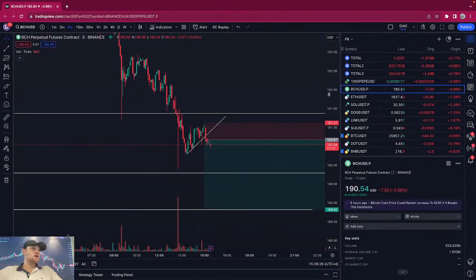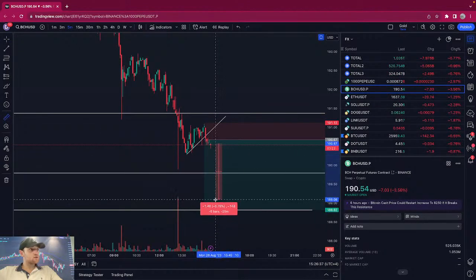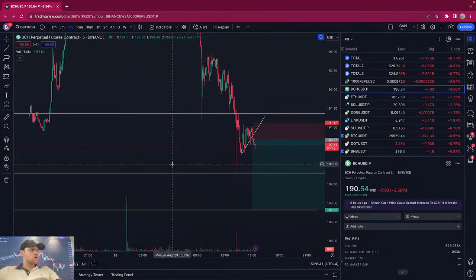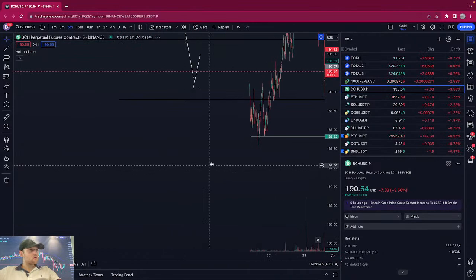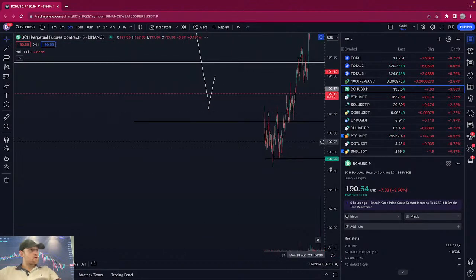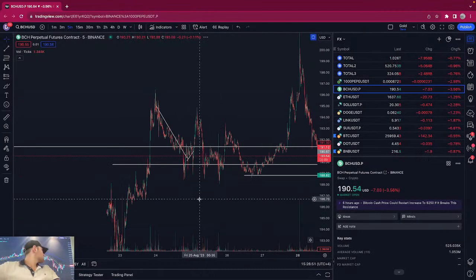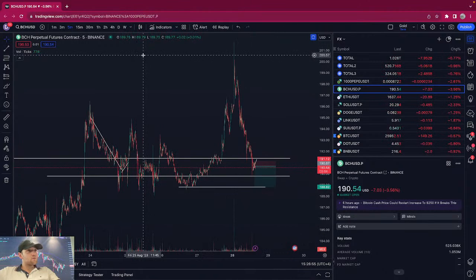But basically it's almost just targeting the lows. And once price broke below this level here, you're looking at quite a big increase to around about the 188 level. And there's also more support at this level here. If you look at this, I mean, we're bearish, right?